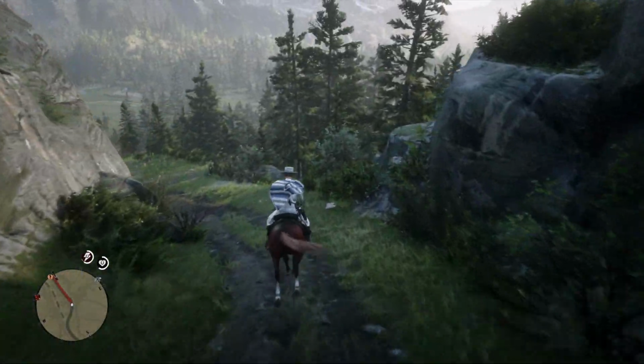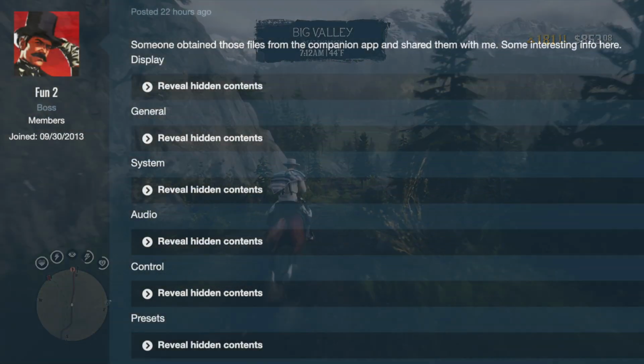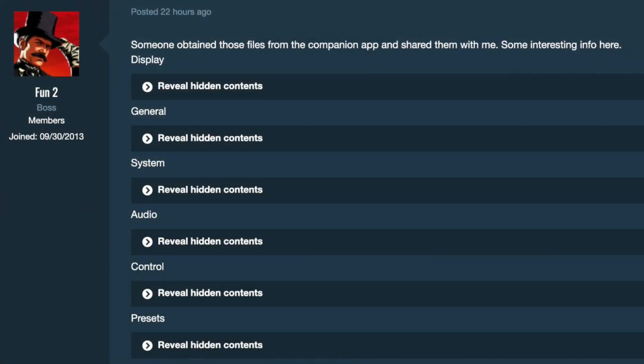So on the GTA forum site, Rockstar Insider TezFunds2 posted this. He said, "Someone obtained those files from the companion app and shared them with me. Some interesting info here." Now you can see that there's a bunch of hidden content. There's a couple of different categories here: display, general, system, audio, control, presets. It kind of almost looks like a settings menu for Red Dead Redemption 2.